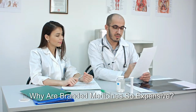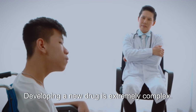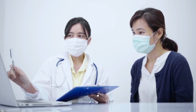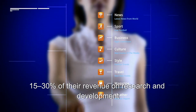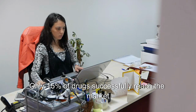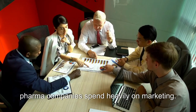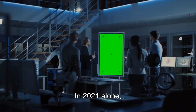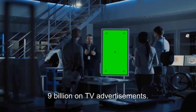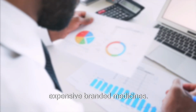Why are branded medicines so expensive? Developing a new drug is extremely complex. Pharma companies spend 15-30% of their revenue on research and development, 12 to 13 years on trials and approvals. Only 15% of drugs successfully reach the market. In addition to research, pharma companies spend heavily on marketing. In 2021 alone, big pharma companies spent around 3.9 billion on TV advertisements. These costs are ultimately recovered by selling expensive branded medicines.